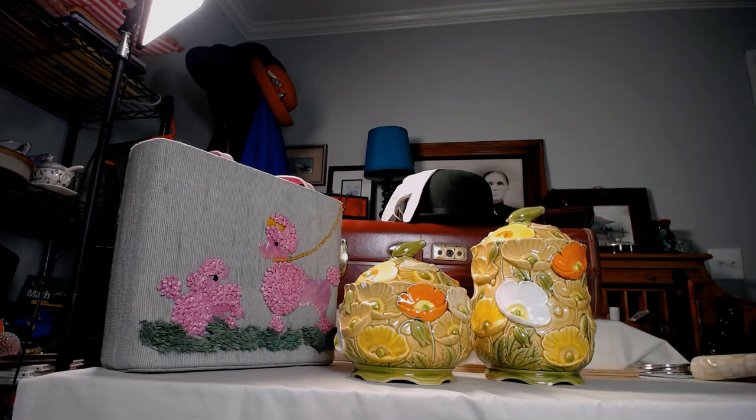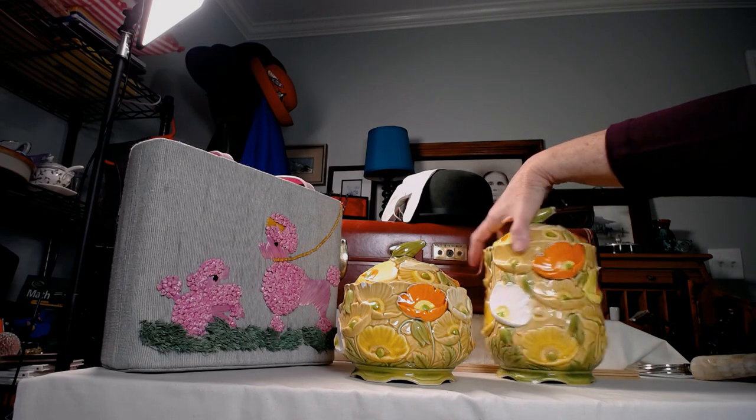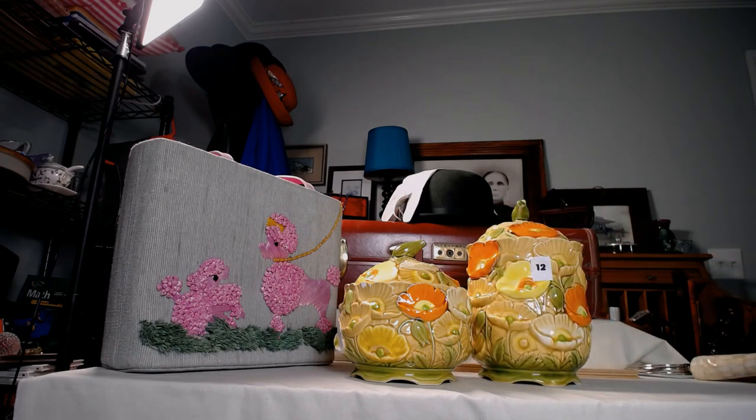So the canisters, the Fred Roberts canisters, are item number 12, and I'm asking $25 for the pair.